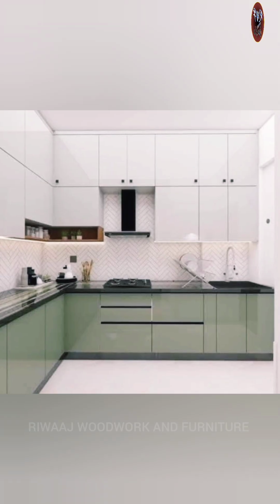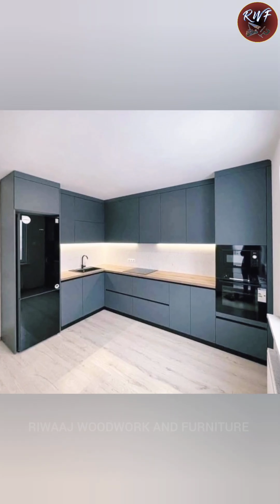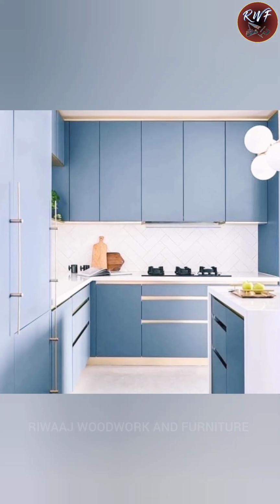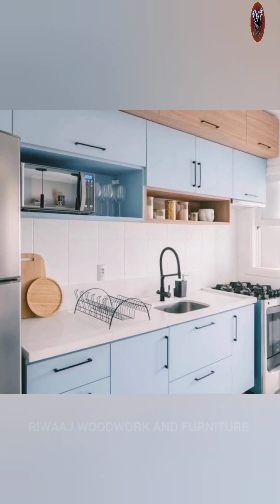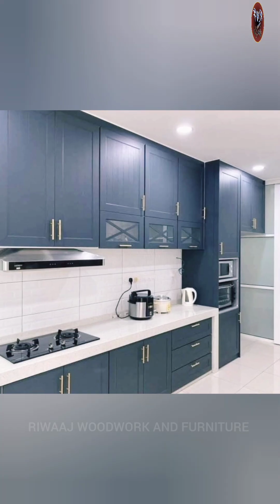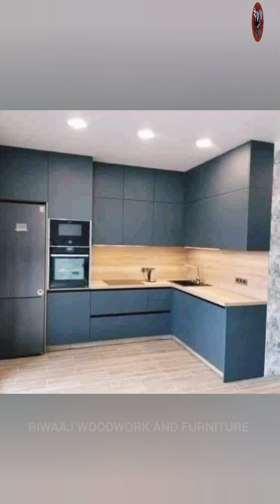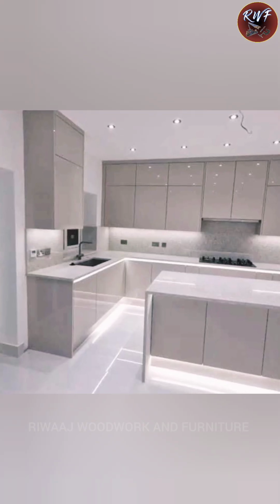On the third number, layer lighting for functionality and ambience. A well-lit kitchen combines various lighting types: ambient lighting, general illumination from ceiling fixtures; task lighting, focused lighting for work areas such as under cabinet lights; accent lighting, which highlights architectural features or decor elements.